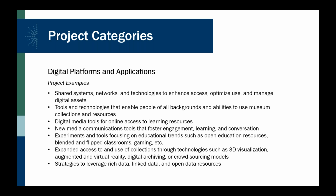Here are some project topics. Shared systems, networks, and technologies to enhance access, optimize use, and manage digital assets. Tools and technologies that enable people of all backgrounds and abilities to use museum collections and resources. Digital media tools for online access to learning resources. New media communications tools that foster engagement, learning, and conversation.